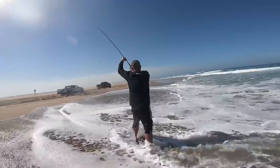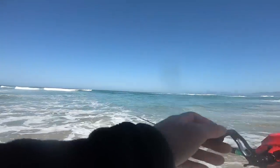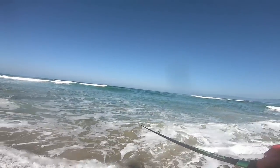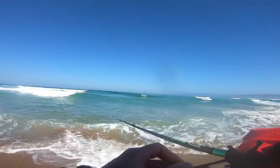Secret bait, putting in work, all in this spot. Whoa. I know, I saw that. Something just chased a bunch of bait in front of us, guys. I don't know what that was.